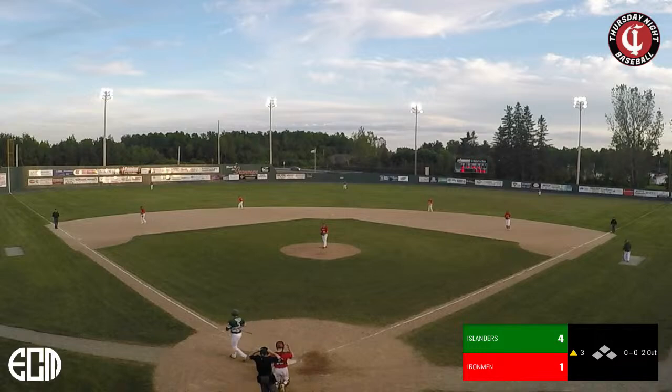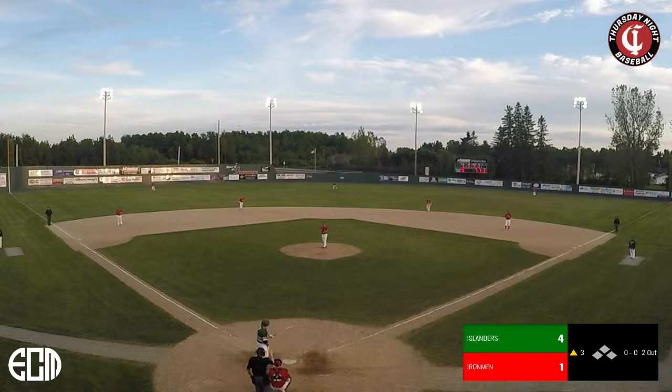So 2 out here. Sorry for the bit of dead air, guys. We're in a little behind-the-scenes conversation up here. Just trying to get some business done in between batters.